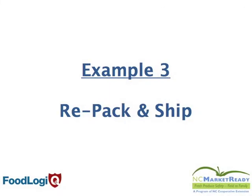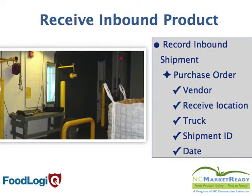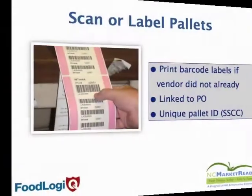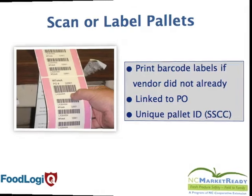Our third example is a potato repacking operation. Bulk product is received at the repack facility. Information is linked by purchase order, including vendor, receiving location, truck, shipment ID, and receiving date. If the vendor has not already barcoded the pallet, an internal traceability label is generated with a unique pallet ID and is linked to the purchase order. In the future, the pallet ID would be the SSCC number.